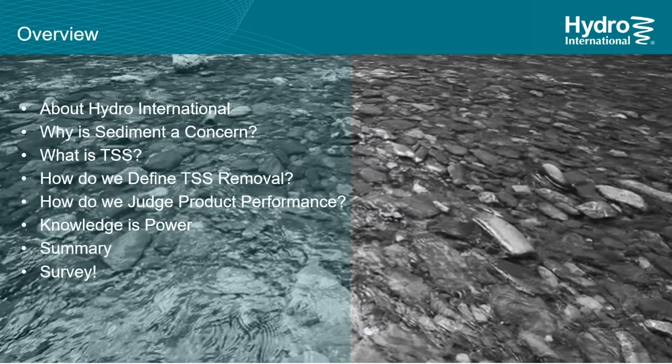So, an overview of today. Today's focus will be on sediment: what it is, how it's defined, why it's a problem, and how it relates to manufactured treatment systems. All manufactured treatment systems, just not our own. But a secondary topic I'm going to discuss will be the standards that surround sediment and TSS. We'll take a deep dive into a few of those standards that are out there and that we typically see. And then lastly, I'll show you why understanding all of this is important to a company like Hydro International and what that information means to us.